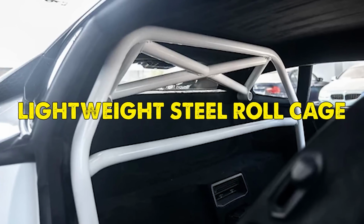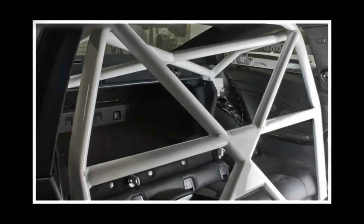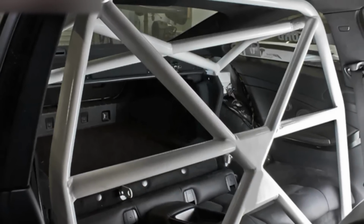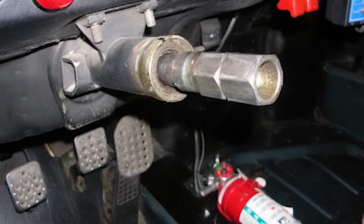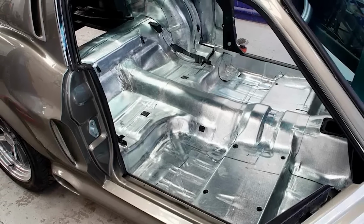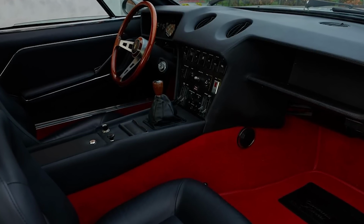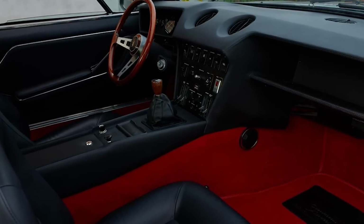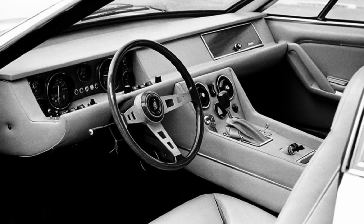A lightweight steel roll cage was also added to the rear section of the car to improve driver safety and increase chassis stiffness. Inside the rally version, the interior was stripped of non-essential components such as sound insulation, heavy trim, and extra wiring, and the seats were replaced with lightweight racing seats, resulting in a much more performance-focused cabin with a simplified instrument panel that displayed only the most critical information.